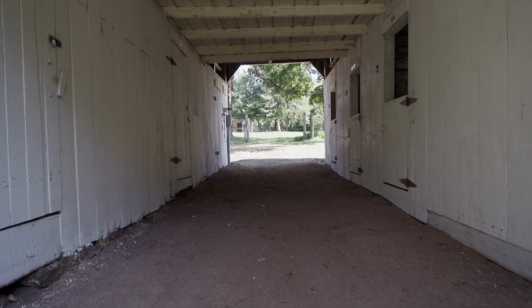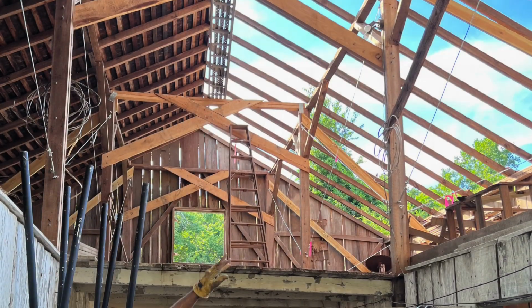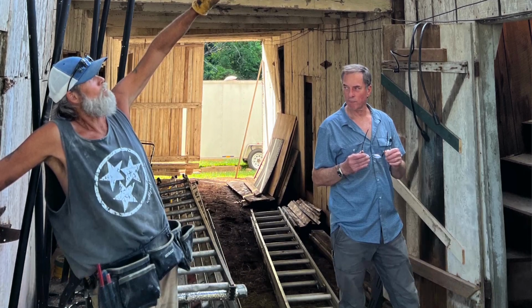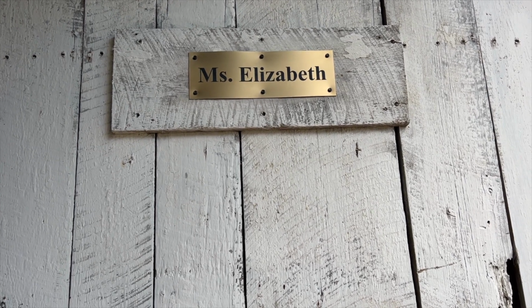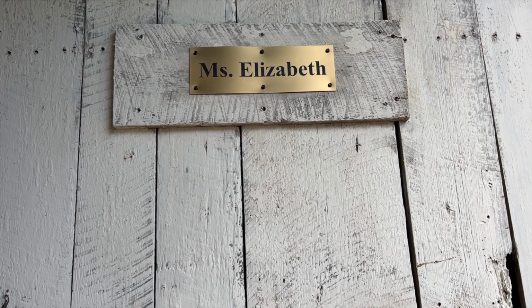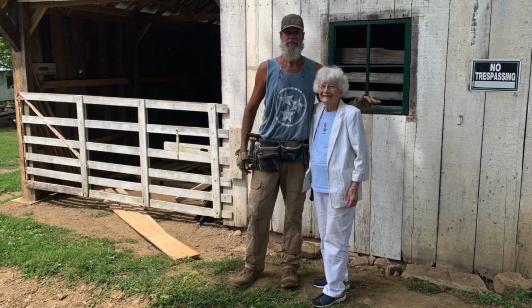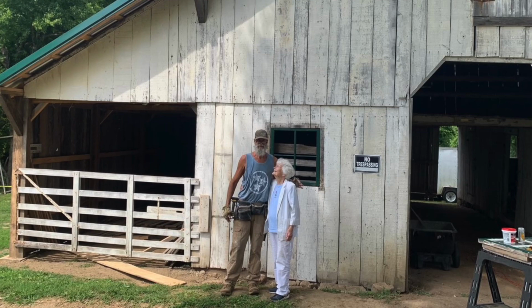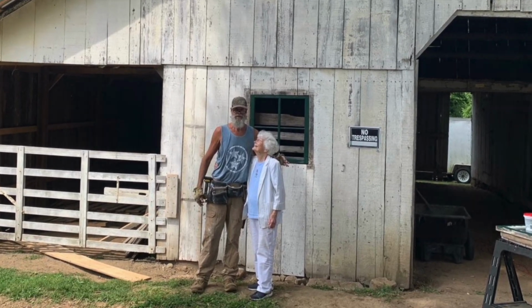This is the main hall of the barn. I name all the barns that we do. But this barn here, I saw it fitting to name it Miss Elizabeth, because Miss Elizabeth is the reason there is a McCoy Farm and Gardens. It's just an honor for me, a way I can honor Miss Elizabeth Akins. She's a special lady, and she's done a lot for this farm, so this is the fittest way I know to honor her.